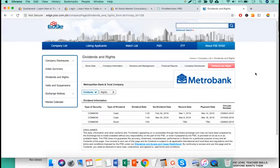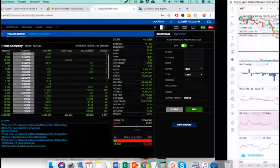For those who have been holding the MBT shares before February 26, you will get your cash dividend of 1 peso per share on March 15, 2019. Sometimes it might arrive into your account on the 15th, or by the next day, depending on who your broker is. So you might want to contact your broker if you still don't have your cash dividend on MBT on March 14. Let's take a look at the chart of MBT.